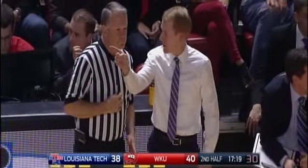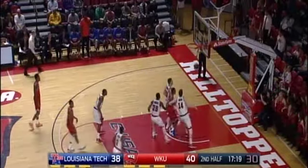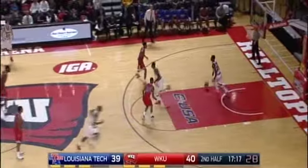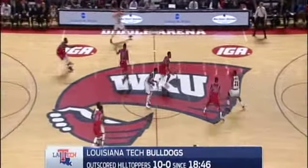Hamilton at the free throw. Hamilton's averaging 28 points per game in the last 3, 23 points per game in the last 9. And right now he has 13. He's cut the Hilltopper lead to 2 at 40-38. He'll shoot, and he makes. It's now 40-39. Louisiana Tech led 8-2 in the first half, and they have scored the first 10 points in the second half.